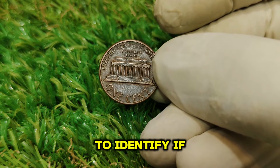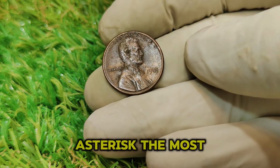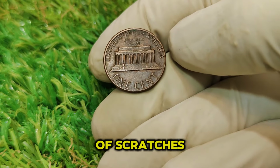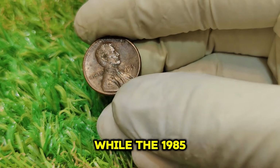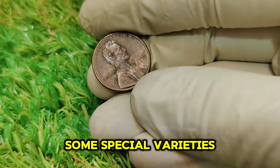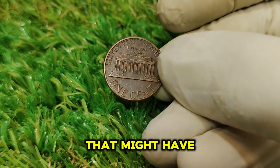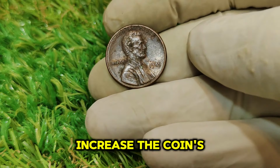To identify if you have a valuable 1985 penny, here's what you need to look for. The most valuable 1985 pennies are those in pristine condition. Look for coins that are free of scratches, discoloration, and other signs of wear. While the 1985 penny is primarily a regular issue, some special varieties or error coins could potentially carry additional value. Keep an eye out for any errors or unique varieties that might have slipped through the minting process. These can significantly increase the coin's value.